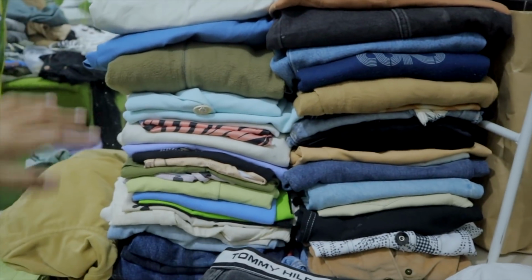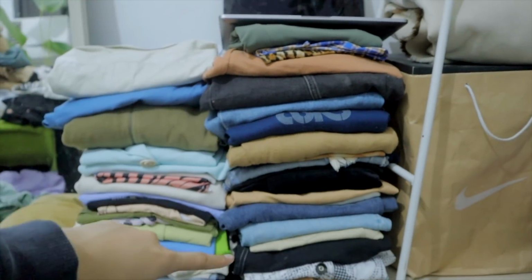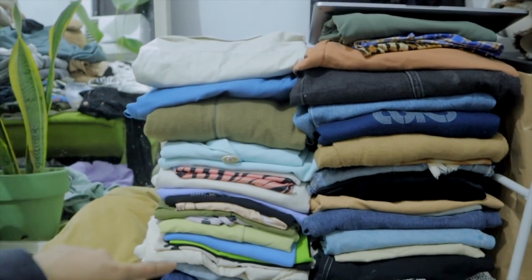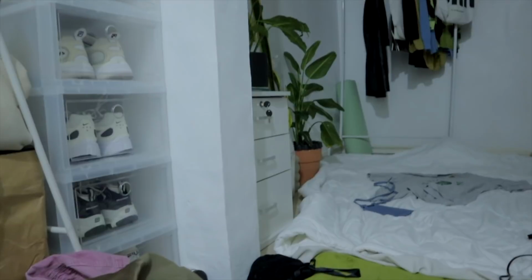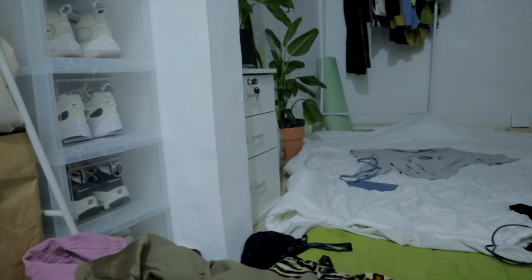Ayan, so far, ito na yung mga na-fold ko. Kumbaga, ito yung main pieces for the collection. Tapos, ito yung sale. Tingnan nyo, hindi siya gaano nagbe-blend. Yes, so far, that is it for tonight. I'll just see you guys tomorrow.